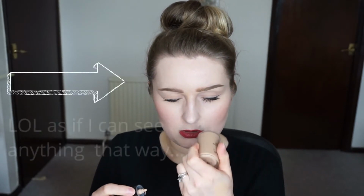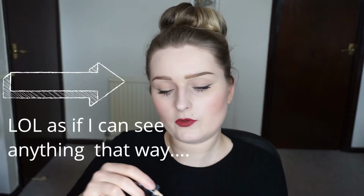Next thing, we've got the Giorgio Armani Power Fabric Longwear High Cover Foundation. This is pretty much finished as well. I've got a tiny bit left. I really did like it because it sat really nicely on my skin. It didn't settle in my smile lines, so not many foundations do that. So that was a really good foundation for those reasons. And of course, it has coverage, which I like, and it just looked really natural. Because this is just now finished, I'm just gonna get rid of it.